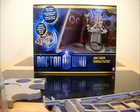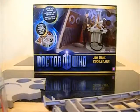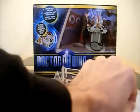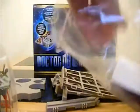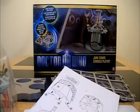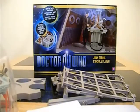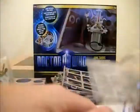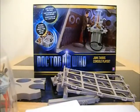Okay, so let's crack on with building this set. First things first, I think I should take the instructions out of the bag so I can read them. Okay. Well, when I say instructions, it's only one tiny piece of paper and I'm sure it's self-explanatory, but we shall see. I'll just get some scissors. This is definitely a scissor job to cut open this bag of bits. They will come out nicely. And put that in the bin.